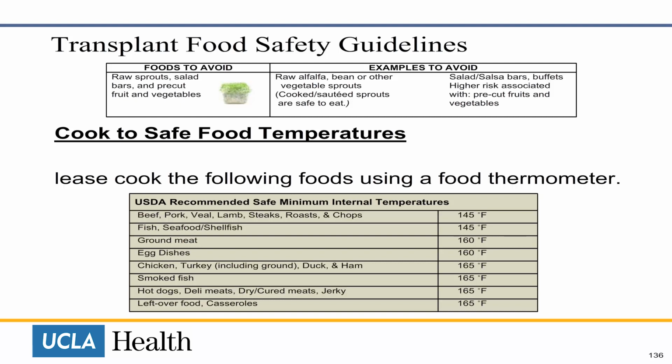Must cook your food to safe temperatures. Please cook the following foods using a food thermometer. See table below.